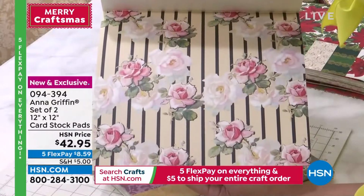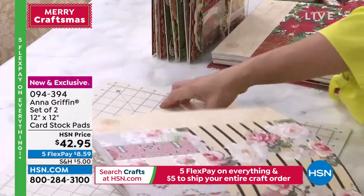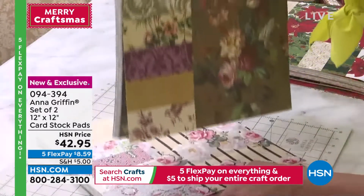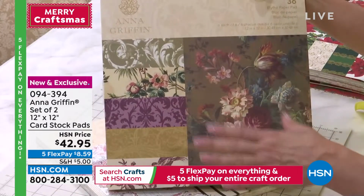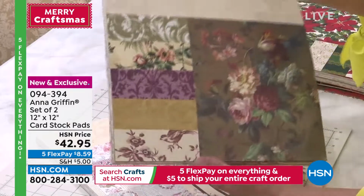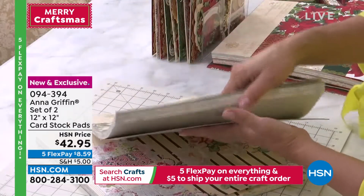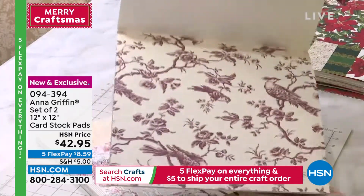There they are. They're the mascara roses. Full 12 by 12 sheets. It does come padded. But then this is where it gets really exciting, is that so many people. I have this really nice segment on my blog called Win It Wednesday, and I was cleaning out the warehouse, and I showed everybody some paper pads that were once in a big box store, all right?